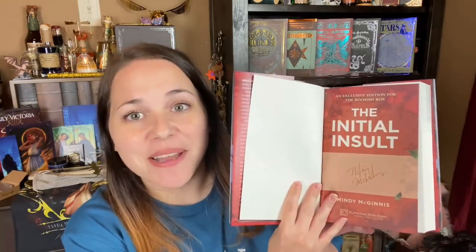McGinnis, maybe. So I don't know what this cover is made of, but this feels weird. I've never really noticed the texture of a book cover. Like, they all always feel like this. This is like rough. Anyway, okay. It should be signed by the author. Let's see. And it is signed by the author.